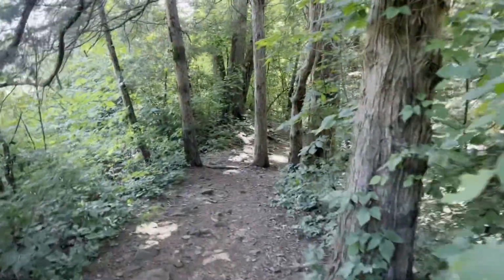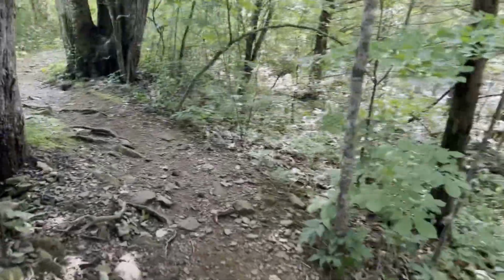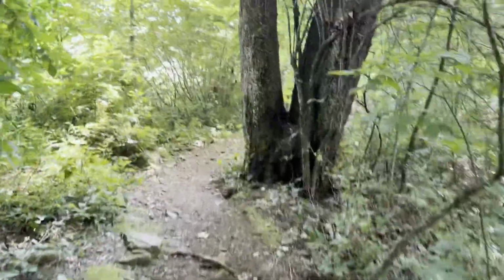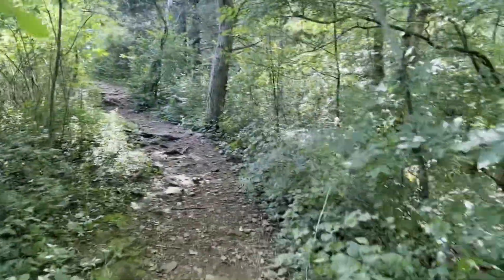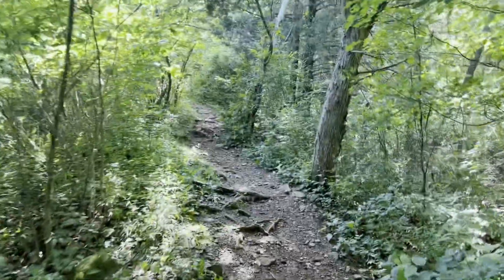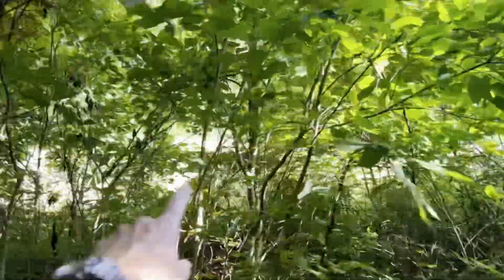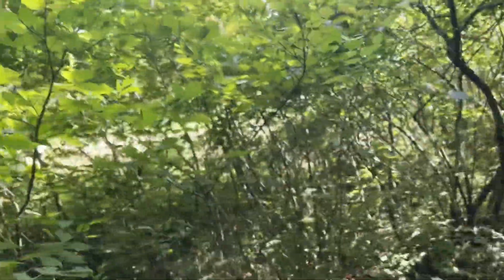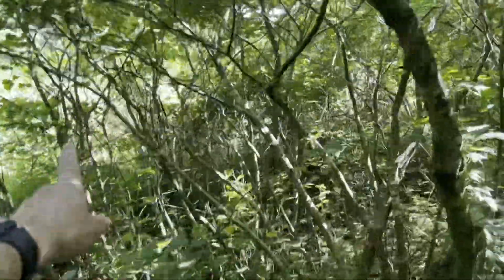Today, I think the high is supposed to be mid 90s. Humidity is crazy down through here. Right now it's 9:30. So I was hoping to get out here and beat the crowds, which it looks like I have. This trail is pretty awesome. Looks like there's a pasture and a house right up here. I guess that's the fence line right there. Private property over there.